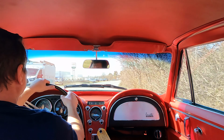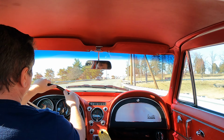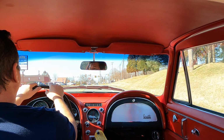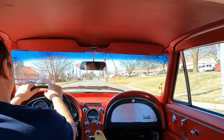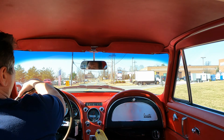All right, that's clearing out a little bit, but we're gonna get this thing running just a tad better. Probably will entail a carburetor rebuild, just disassembly and go through it. But overall, really nice car. It's going to make somebody happy.